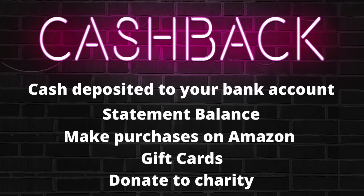Your cash back will continue to accrue until you get into the reward center and request it. You can redeem it in cash, which can be deposited into your bank account, applied to your credit card balance, use the cash back to make purchases on Amazon, get gift cards, or you can even donate it to charity. The great thing about this is you can use it as a way to save up for something big. If you do this, I would recommend each month moving it into a high-yield savings account so you can make even more money on your money. Another good option is just paying down your balance each month so you're getting the direct savings.